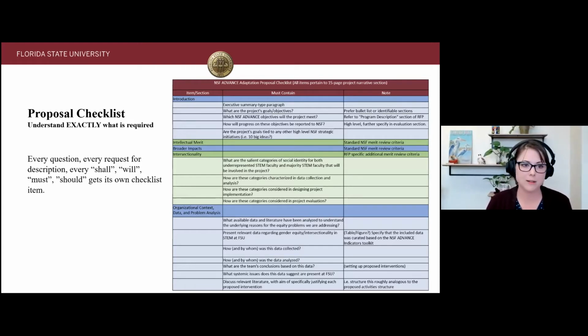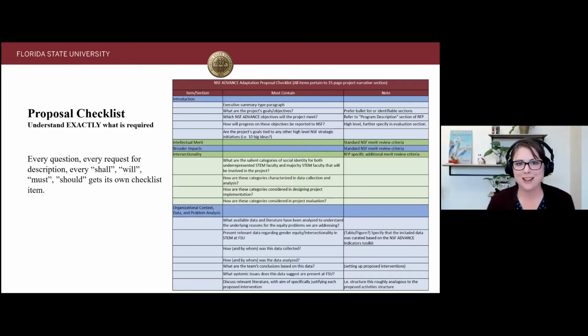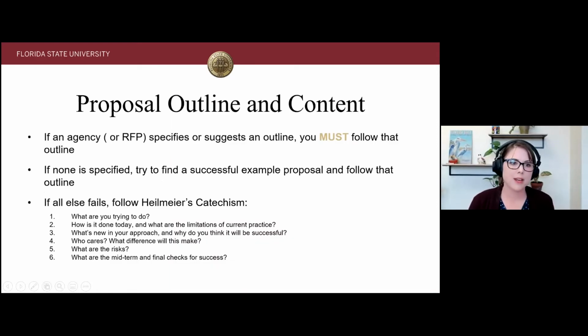This is going to be really helpful as you go down the line, especially if you're a checklist person like me, or maybe big pages of text are a little overwhelming. It's nice to just know, okay, do I have this one thing? Nice, satisfying to check that off, right? So create your checklist, create a proposal outline.